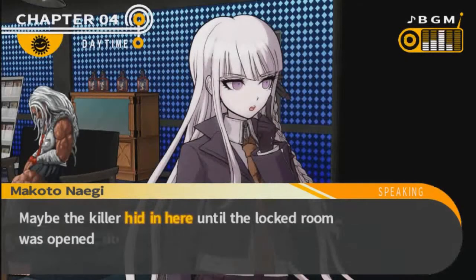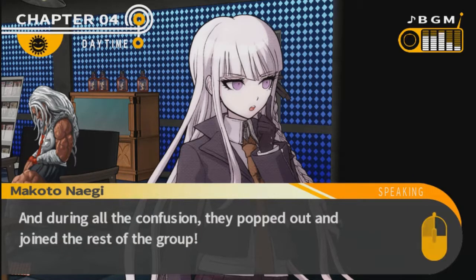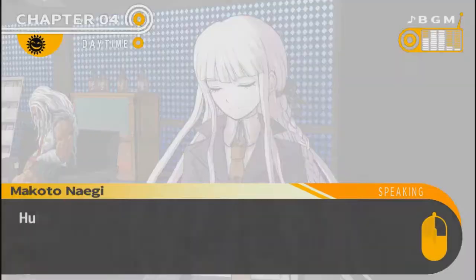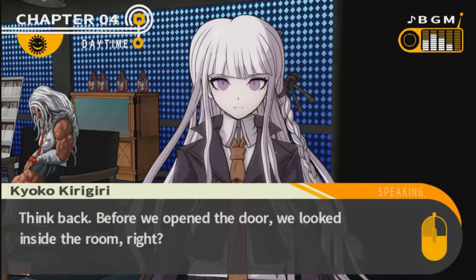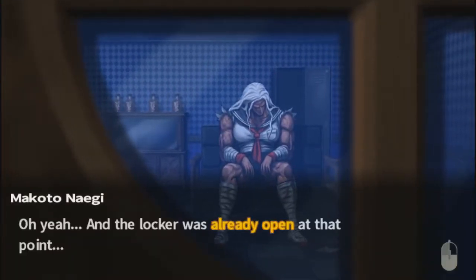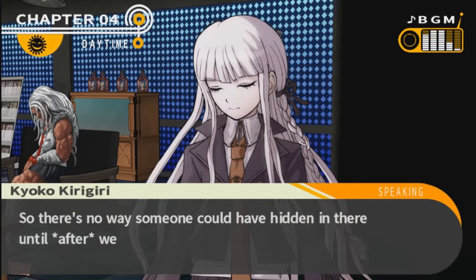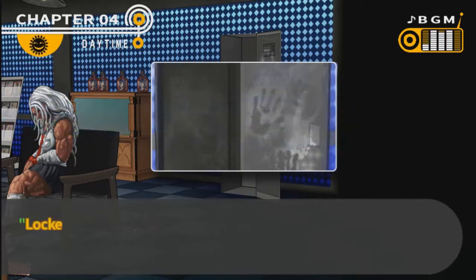So then, maybe the killer hid in there until the locked room was open, don't you think? And during all the confusion, they popped out and joined the rest of the group. Wrong. Unfortunately, that's not a possibility. Why not? Think back, before we opened the door, we looked inside the room. Oh yeah, it was already open. The locker was already open at that point. Indeed. So there's no way someone could have hidden in there until after we opened the door. Yeah, so then, what does this handprint mean?